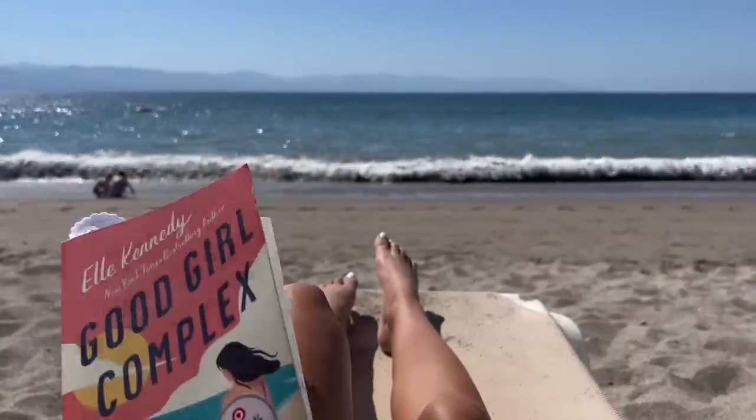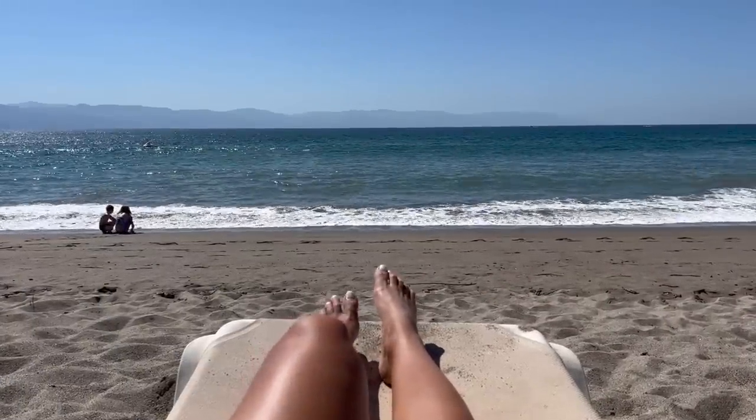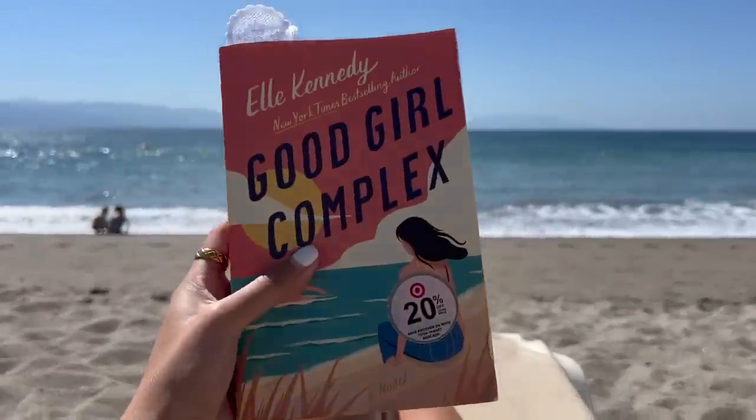All right, posted up at the beach. I love this type of chair so much. And I'm reading my book, Good Girl Complex.